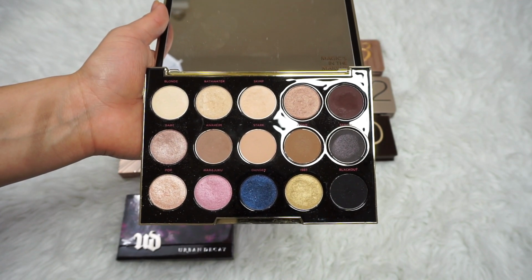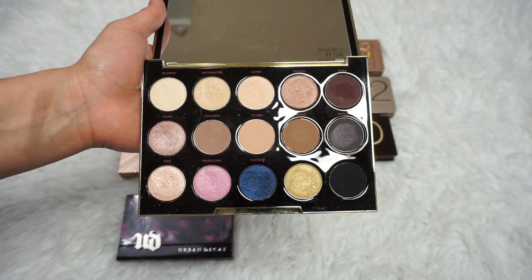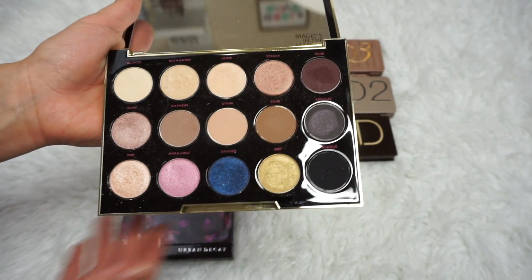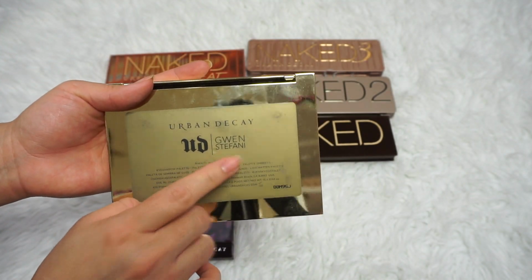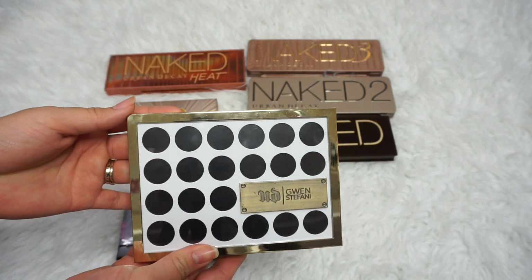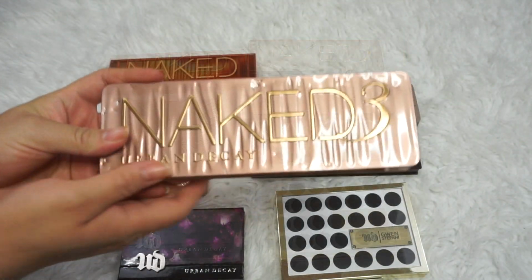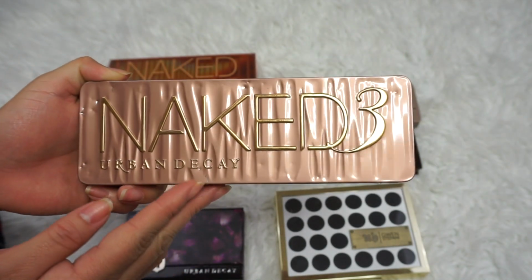Again, I've been using this one sparingly just because it is limited edition. Once she's done, that's it. There's no more. But really pretty eyeshadow palette. As you guys can see, Gwen Stefani there in the back, has it here as well. Super cute. I adore the packaging. Really pretty.